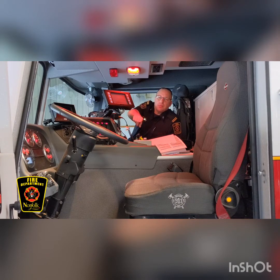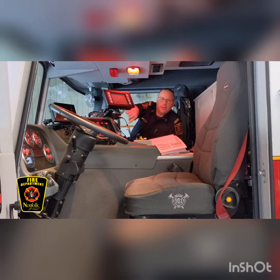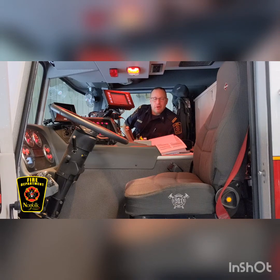The driver has the ability to drive with the steering wheel. He also gets to turn on all of the lights. That's all these switches. And you can also talk to 911 on the radio. That's this right here. He can also operate the horn. The horn is right here in this button, and I'm not going to push it because it's way too loud when we're not going anywhere.